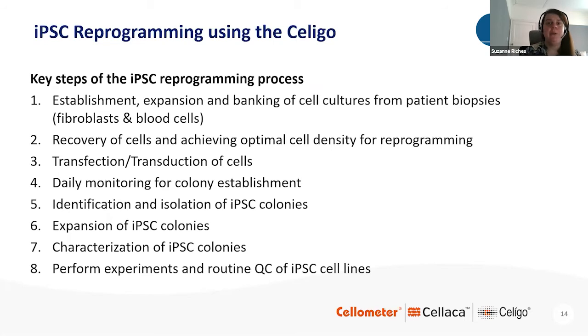So I wanted just to show you an example. All of these images are from the Celigo, by the way. Everything is taken on the Celigo. All the analysis is done on the Celigo. But I just wanted to give you an example from each of those steps of what you can achieve if you have an image cytometer.